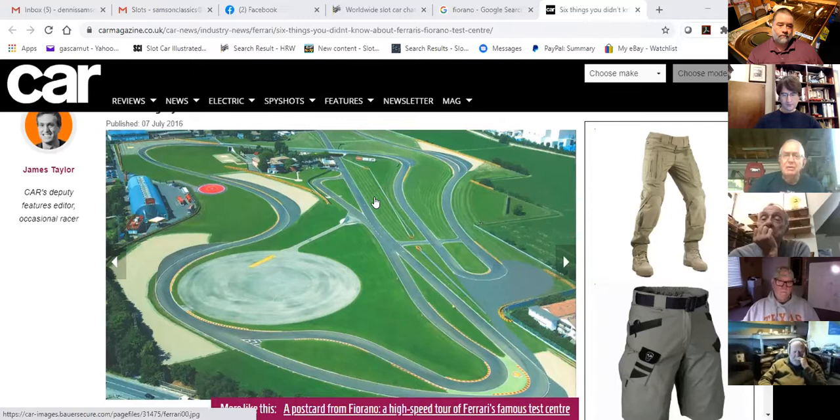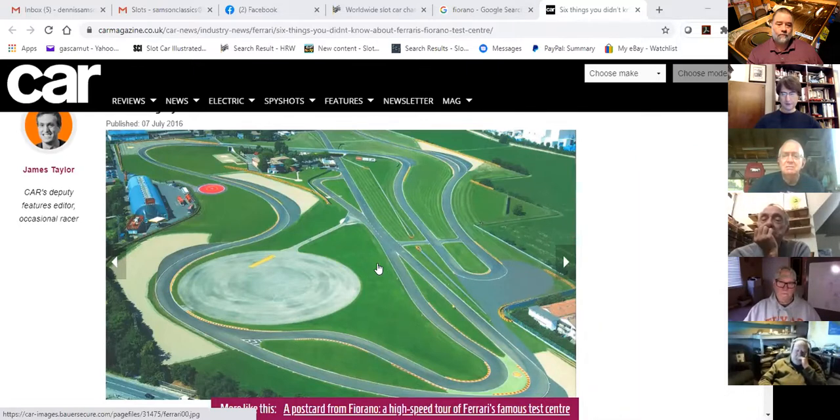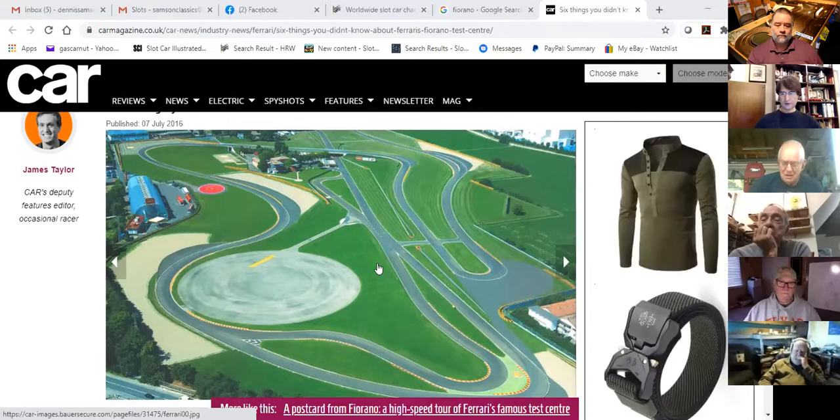But a lot of guys have done Suzuka, so this one would probably be the one that I would try to do. Suzuka works well. I mean, I've driven on a couple of Suzukas. Yep, me too. They work well. As far as a slot car track of a real track, it works well. Yeah, they do. I have seen the Fiorino test track in slot car form.